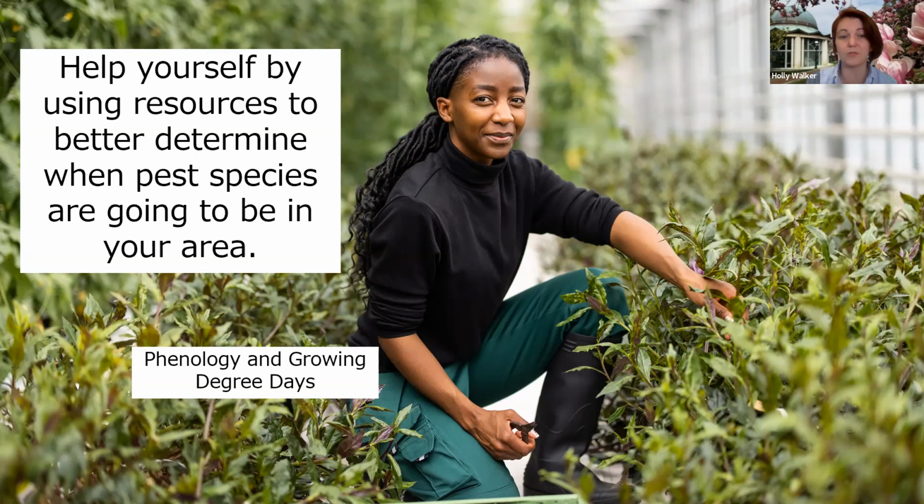Now, part of those pest predictive reports is going to be growing degree days. This is a calculation that uses heat units. It's a really cool science if you ever want to get into it, but you don't need to, because a lot of different pest newsletters and groups will give you your growing degree information, and then they'll show you a chart that literally says, you know what, you're at this many growing degree days. This is when you see this pest.